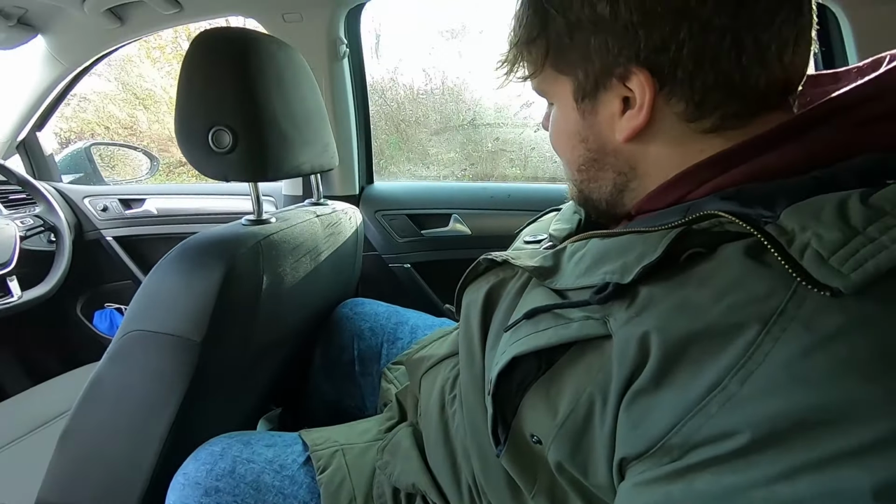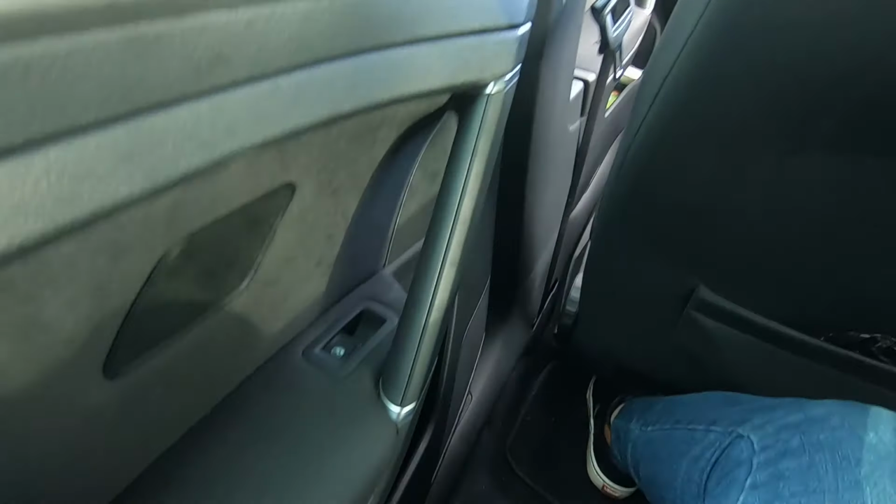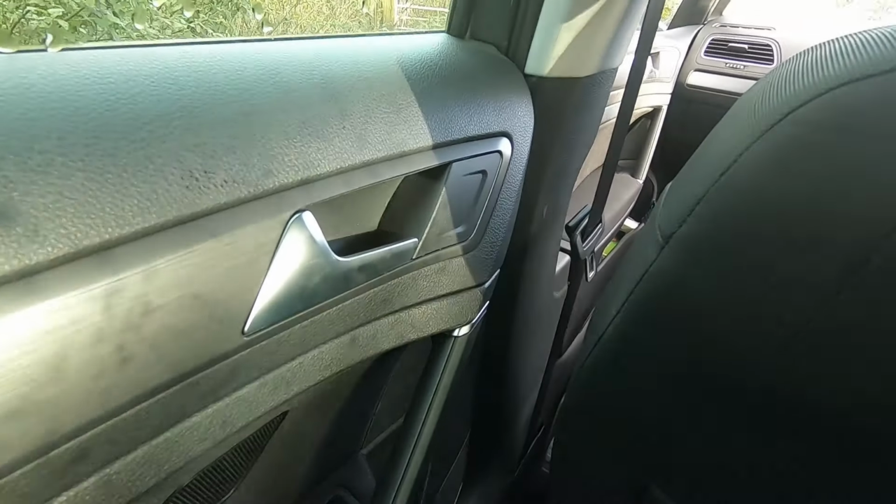You have your window controls, though obviously the majority of VW Golf owners will have the child locks on because these are family cars really. Storage areas, now we have a few more.